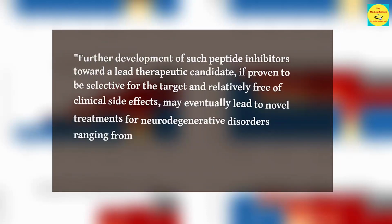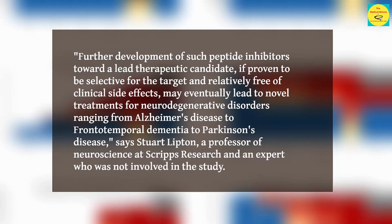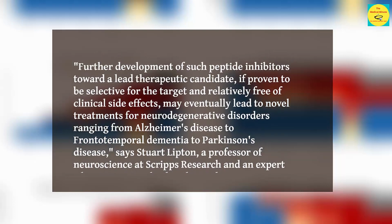Further development of such peptide inhibitors toward a lead therapeutic candidate, if proven to be selective for the target and relatively free of clinical side effects, may eventually lead to novel treatments for neurodegenerative disorders ranging from Alzheimer's disease to frontotemporal dementia to Parkinson's disease, says Stuart Lipton, a professor of neuroscience at Scripps Research and an expert who was not involved in the study.